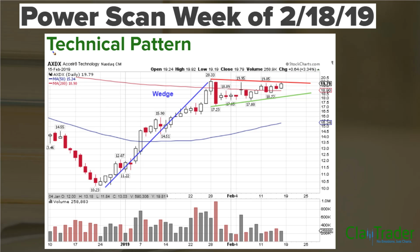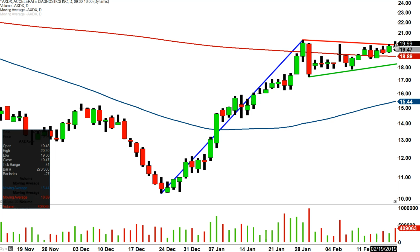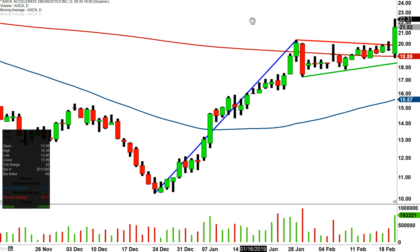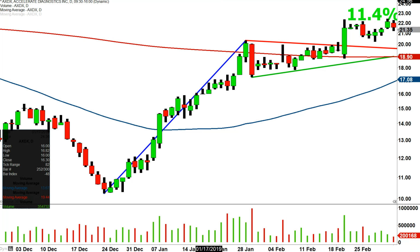Next one to look at here, another technical pattern, AXDX, and pretty self-explanatory. Just a nice overall wedge pattern after a good solid bullish move. So it's a question of, can this thing get some more continuation to the upside? Let's see how this one played out. Here we go. That first day it got up through there, but then pulled back slightly, nothing drastic. And then that next day, all of a sudden, boom, a beautiful and quite extreme move in a very short amount of time. And that all represented an 11.4% move.